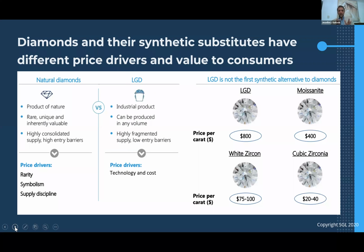So as Maha Al-Sibai had mentioned in the earlier question, how is the CVD price compared to a moissanite, and what will happen to it in the future? Now, if you see, the synthetic substitutes for diamonds always have had a different price driver and value to customers as well.